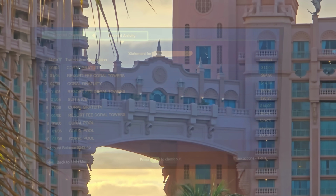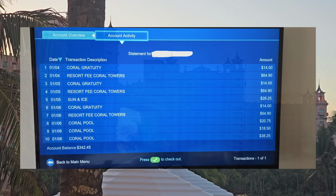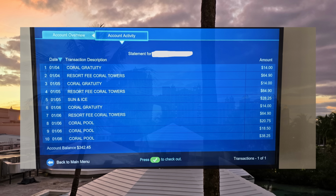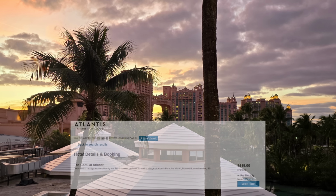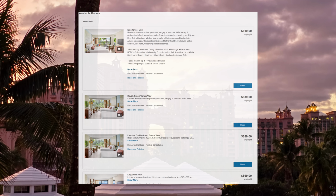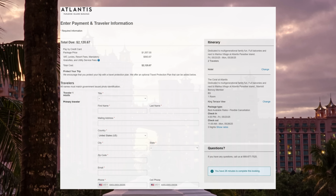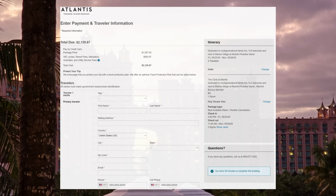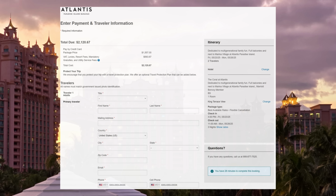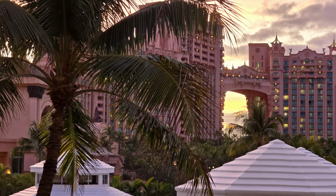Here's our folio. We do owe a daily $64.90 resort fee, plus a $14 Coral gratuity, about $78.90 a night. On certain peak dates, nightly rates can run $500 or more, meaning a 3-night stay could easily cost you $1,500 to $2,000 with taxes. So paying under $80 a night in fees is a huge savings. Fees do vary, so confirm your exact amounts when booking.